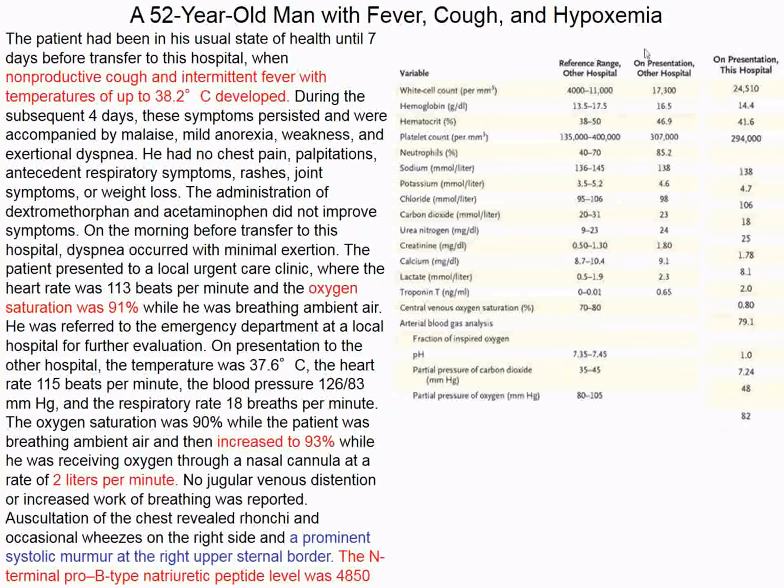What troubled me is he's at the other hospital, so he's at St. Elsewhere. He spends 16 hours at St. Elsewhere. Somebody puts 2 liters of oxygen on his nose. That would give him an FiO2 of about 40 instead of 20, but his saturation didn't change at all. Did anybody measure blood gases?